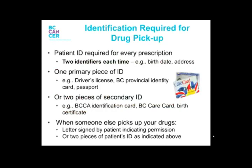To ensure that you are receiving the correct drug and information, each time you pick up a cancer drug prescription from a BC Cancer pharmacy, you will be asked to provide 2 identifiers, such as your date of birth and address. One of the identifiers must be a primary piece of identification, or 2 secondary pieces of identification.